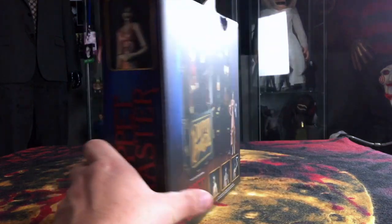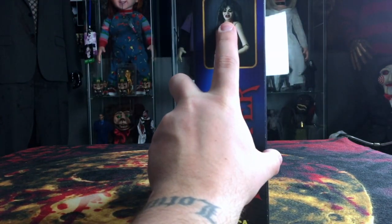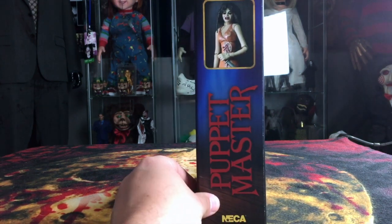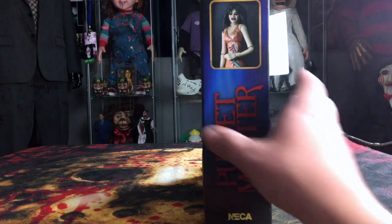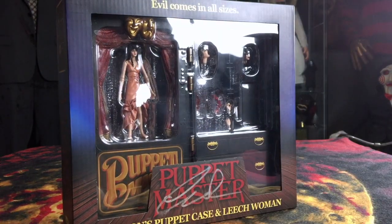I'm so happy we got the Toulon's Trunk. This is probably my favorite head sculpt on Leech Woman. That's when she looks her most vile and most dangerous, in my opinion. Really love that. The trunk is just so cool. I cannot wait to open the rest of my figures because I do have the whole line to completion up until now, and this is just the perfect centerpiece to display all of them around. This is going to be a beautiful thing. I can't wait to get it out of the package. Let's let Leech Woman breathe our air, and let's take a look at the trunk together right now.